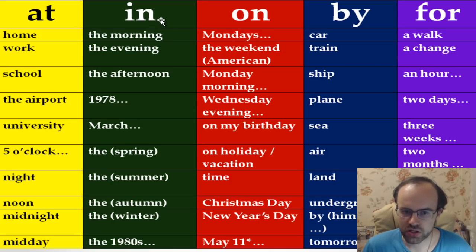We also use in with seasons. Students often ask me, how should we say, in spring or in the spring? And the answer is very simple. It's correct to say in the spring, and in spring is also correct. I mostly meet it without the. So in spring, in summer, in autumn, in winter, but in the spring with seasons is also possible. Next, phrases like this one: in the 1980s, in the 1970s, in the 1990s, and so on.